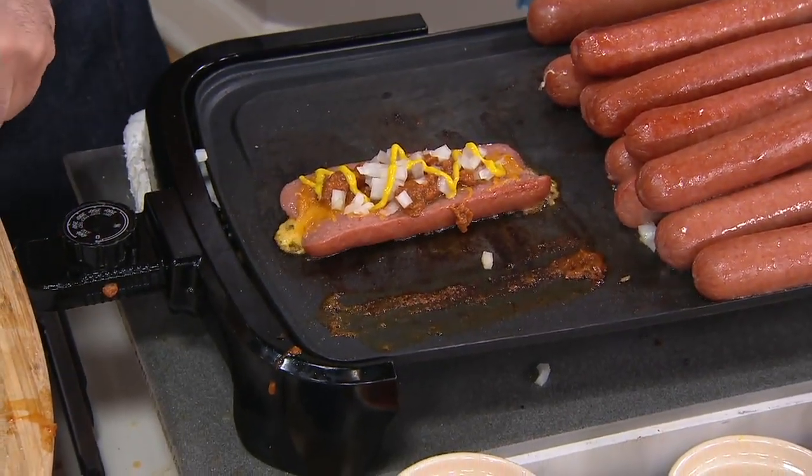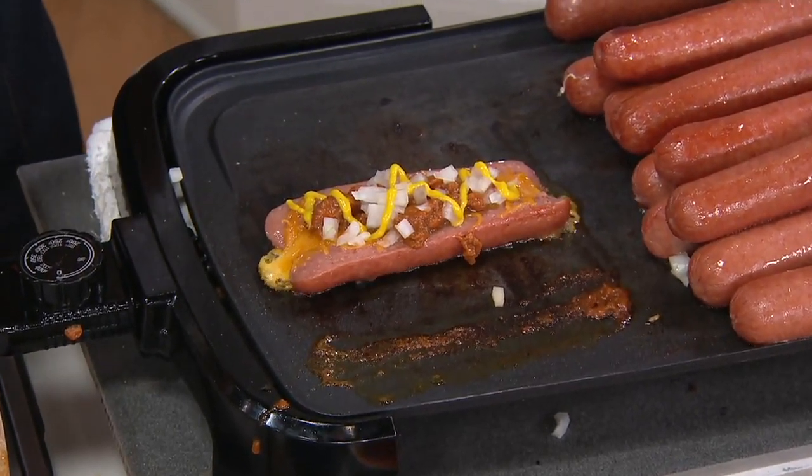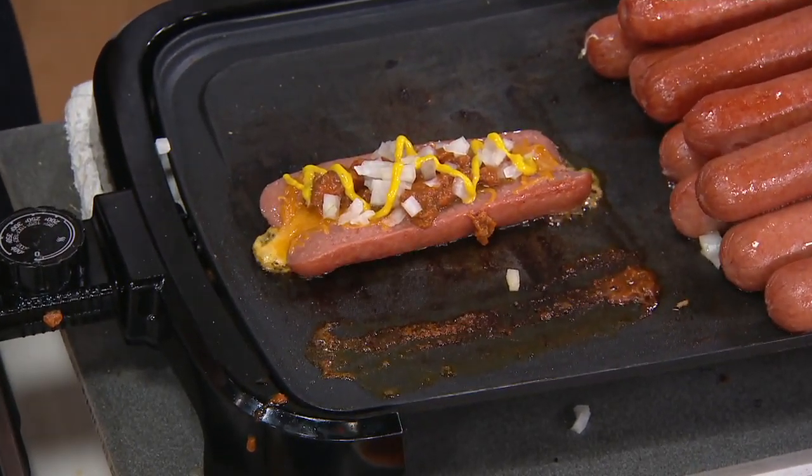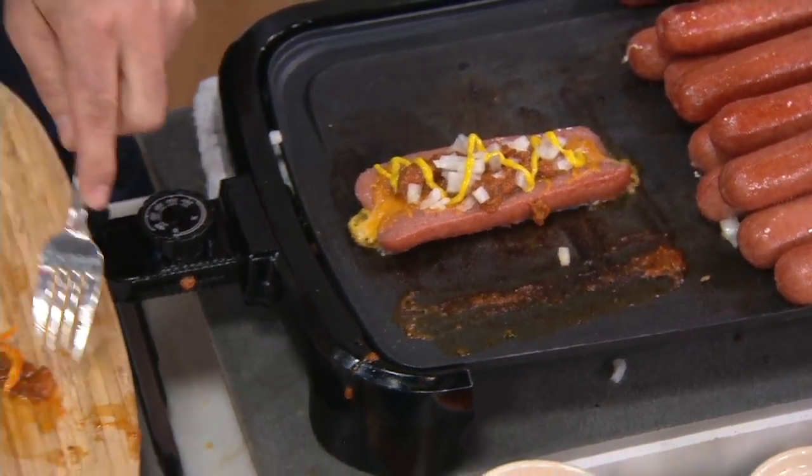Oh my gosh. So I have one on my board here that I split open and put some chili, cheese, some hot peppers, and then I just threw a French fry on it. Look at this shot. I mean, this is a little messy. You had me at the French fry. Like, that's amazing. I mean, look at this.